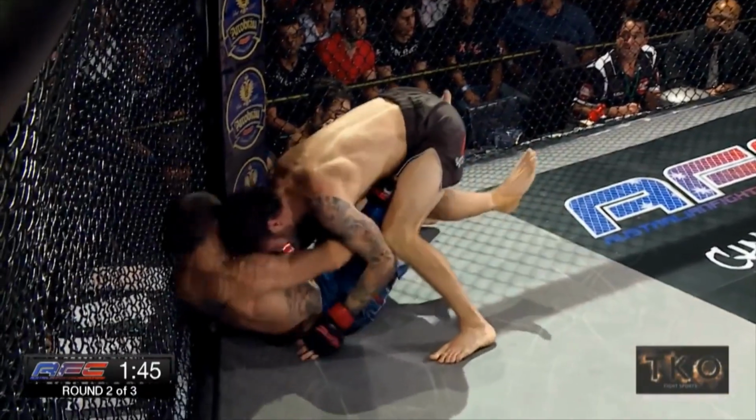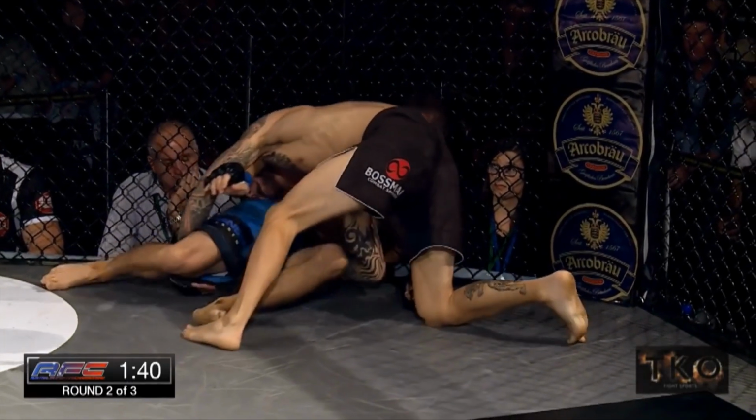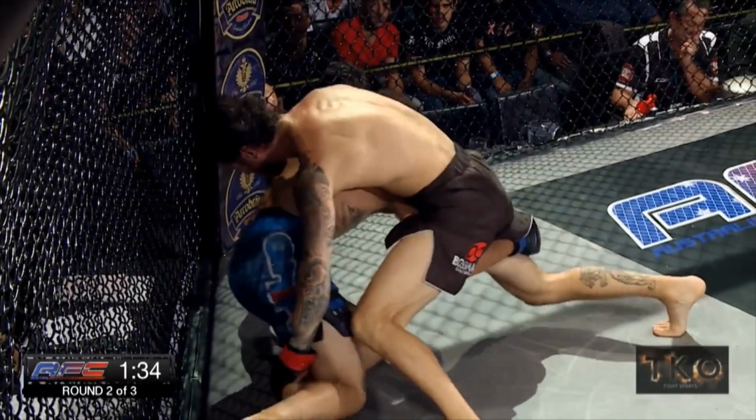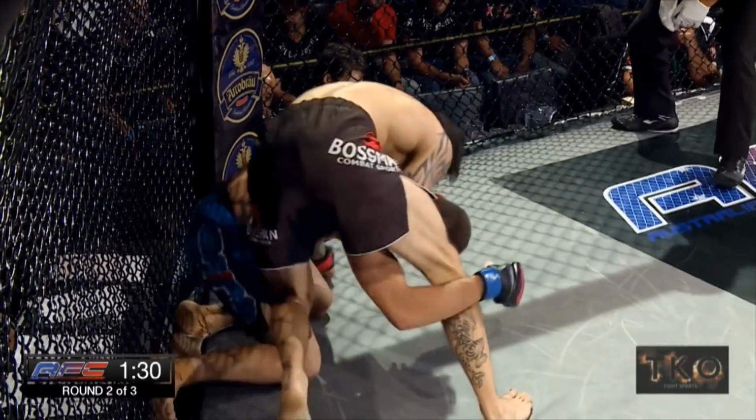Chris Wase again, maintaining ground control. Ivo staying busy, and he hasn't been in any real danger, but again, from a ground control perspective, this is Chris Wase's round so far. Yeah, he's winning the fight. He's controlling the fight. He's pushing him up against the cage. He's controlling everything right now, so he's definitely winning the fight.